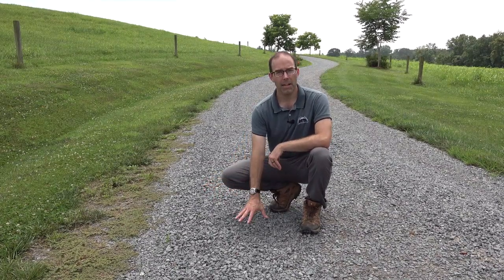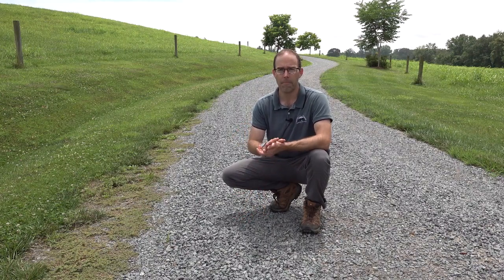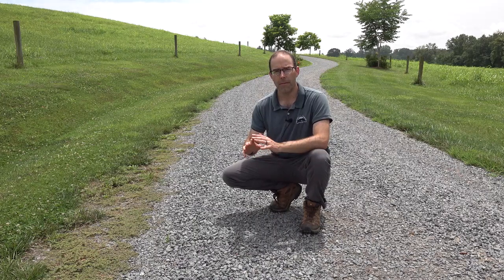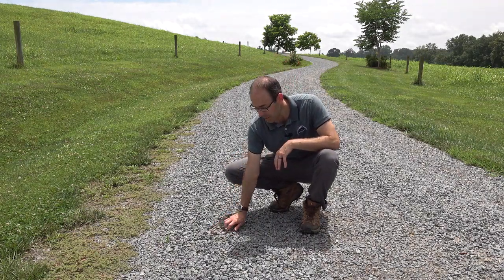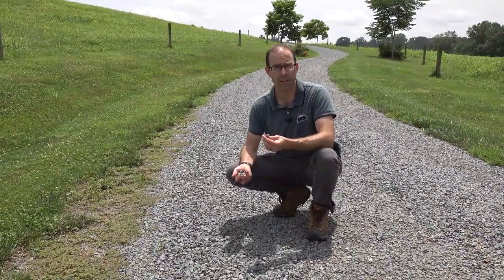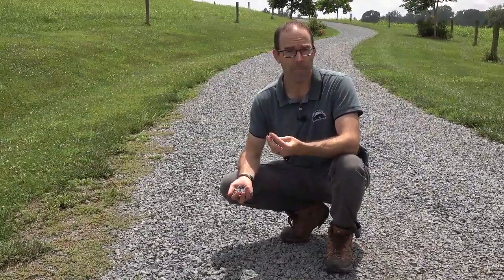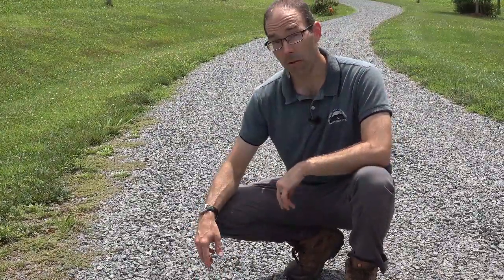So your roadbed itself is going to have a surface layer of stone on it. You want to have the right type of stone. In this particular road, they've used a lot of what's called 57 stone, which is going to be 1/2 inch to 3/4 inch in size. It works for some roads.